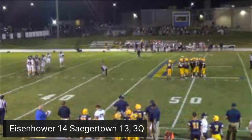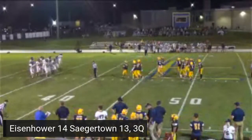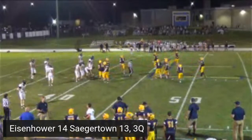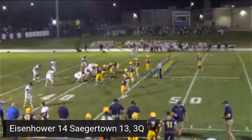Although I'm not going to complain. It was 90 degrees. Yeah, it was. The wind, it was a little earlier. Toasty today. Yeah. So I'll take the little breeze. But you're curious to see how it'll affect the passing game as time goes on. If you're Saegertown, why are you putting the ball in the air? Your running game's been so effective.